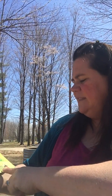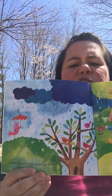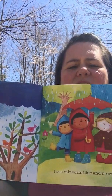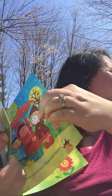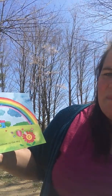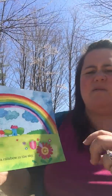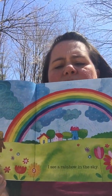I see raindrops falling down. I see raincoats, blue and brown. And in the springtime, we do get a lot of rain. And the rain helps the plants to grow. I see dark clouds way up high. I see a rainbow in the sky. Sometimes on those rainy days, we get rainbows.